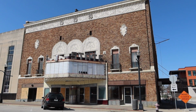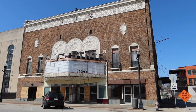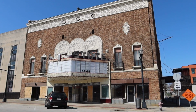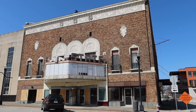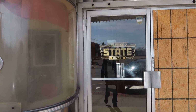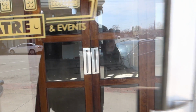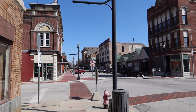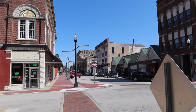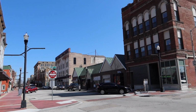Here's the other old theater. It looks to be called the State Theater. I don't know anything about them. I know that they're just right down the road from each other. It's good to see that they're both still standing. The first one we looked at looked like it's still in operation. I can't say the same for this place. Yeah, the Paramount Theatre is just right there, straight ahead. So that gives you kind of an idea of what we're working with, their little historic downtown here.